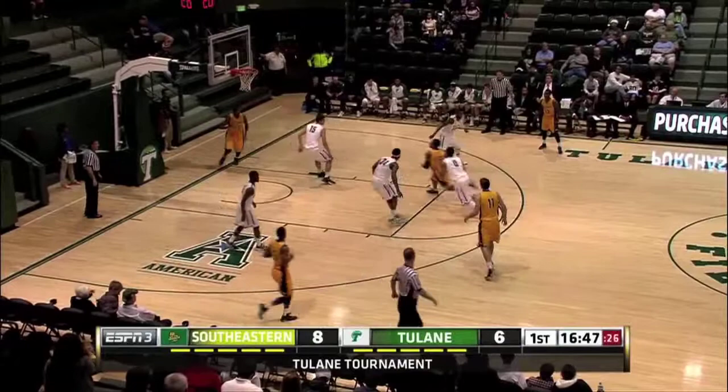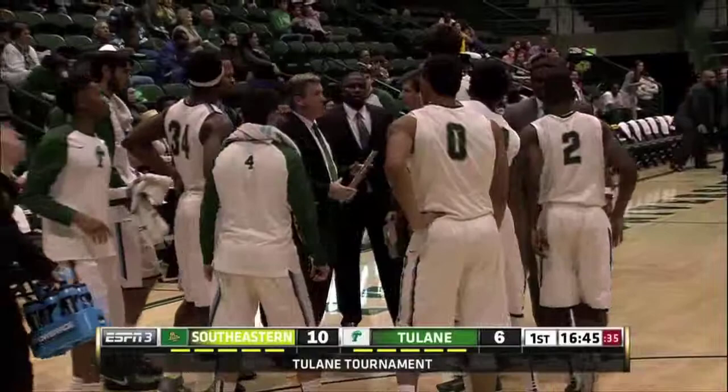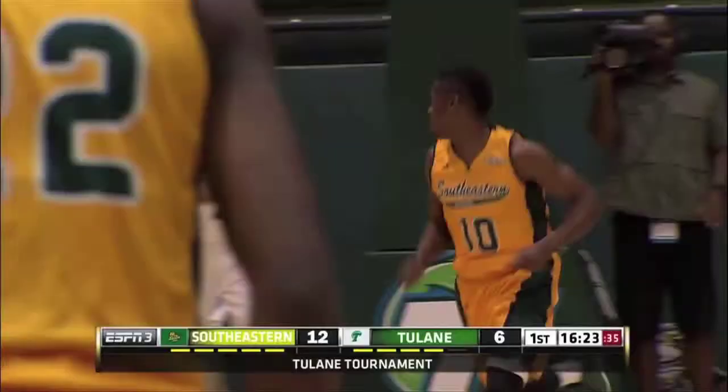That was quite the glide into the paint, and Andrew Guillory, the junior out of Fort Worth, Texas, lays it in. It's a kid that transferred over from junior college. Coach Conroy wants a quick timeout. That's where I think the difference in this basketball game will have to be displayed, as you see Jackson. A nice steal and Zay Jackson getting out on the defensive end as well as offensively.